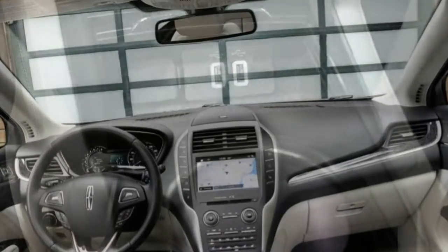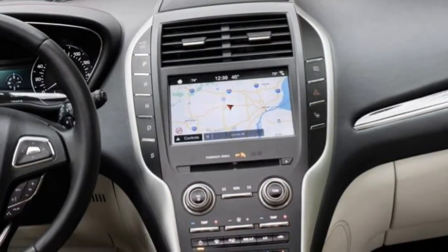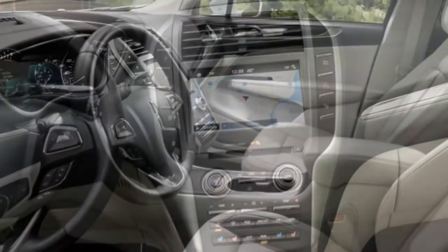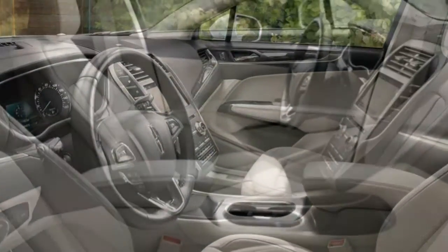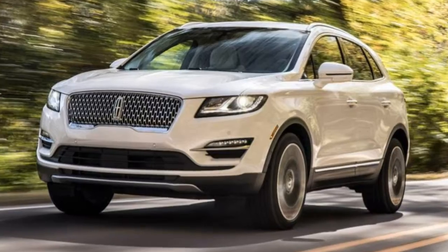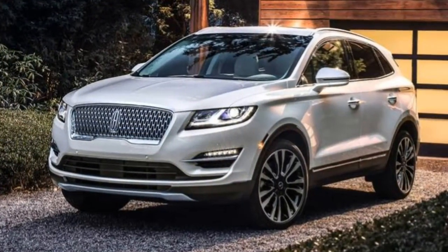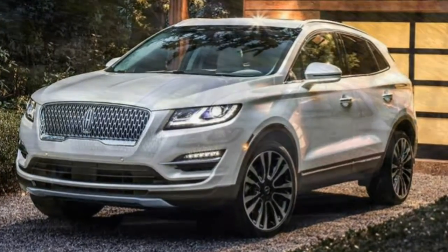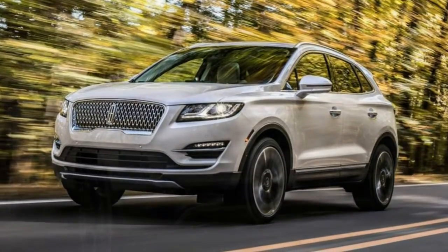Standard technology features include the Sync 3 infotainment interface, an 8-inch touch screen, Apple CarPlay and Android Auto, Bluetooth, Lincoln Connect with 4G LTE and a Wi-Fi hotspot, 2 USB ports, and a 9-speaker sound system with satellite radio. The MKC Select includes auto-dimming and power-folding mirrors, a power-adjustable passenger seat, a power-adjustable steering wheel, ambient interior lighting, a cargo cover and upgraded leather upholstery.